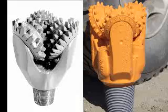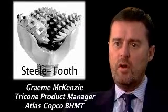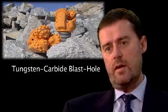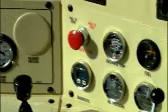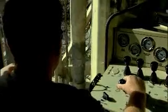Tricone rotary bits fall into two main categories. One is the more basic steel tooth product line, and the second larger grouping is the tungsten carbide blast hole product line. Whatever their configuration, all Seco Rock Tricone bits are specially designed to achieve a significantly higher rate of production. In other words, to drill faster. Other manufacturers seem to focus on longer bit life. Why is Atlas Copco Seco Rock focused on higher speed? Because they look at the total drilling cost.